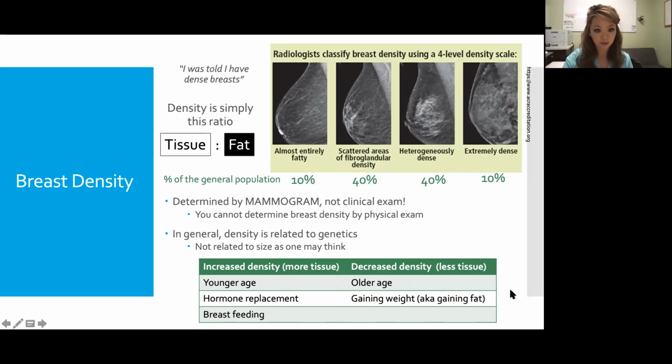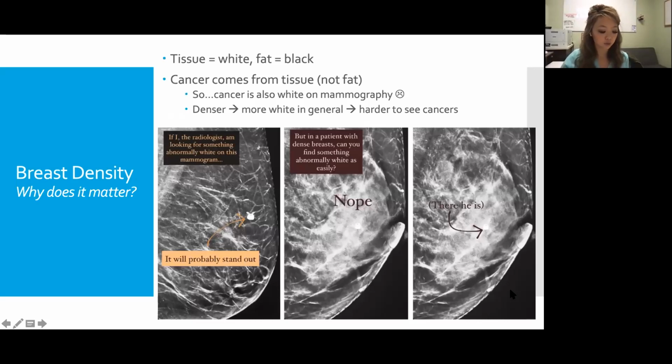Now, why does breast tissue density even matter? So like I said, cancer comes from tissue, not fat. So when it's there, it's going to be white on mammogram, okay? I'm giving you an example of two different patients here. One patient is on the less dense side. She's definitely got more gray than she has white. If I'm looking for a cancer, which I know is going to be white on mammogram, it's probably going to stand out, right? Because it's a nice contrast between the white cancer and a dark background.